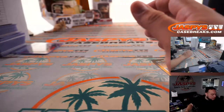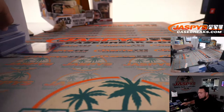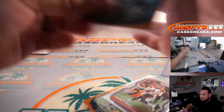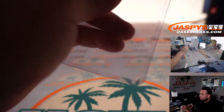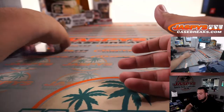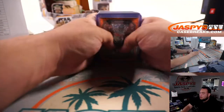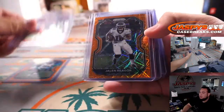Alrighty, guys, and there you go. I think this was a great 20-box blaster mixer. Let me quickly just top load these cards right here, and we'll do a quick recap of what we pulled out of here. Alright, guys, so I pretty much top loaded all the major colors and rookies. So we'll just kind of skim through it right there.